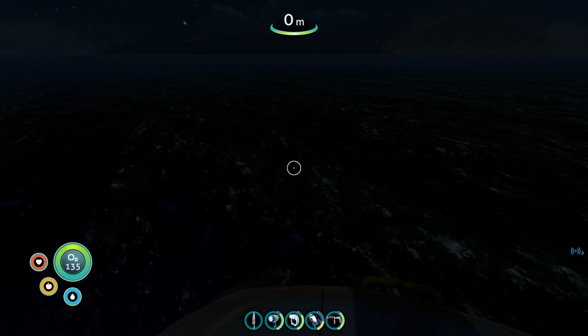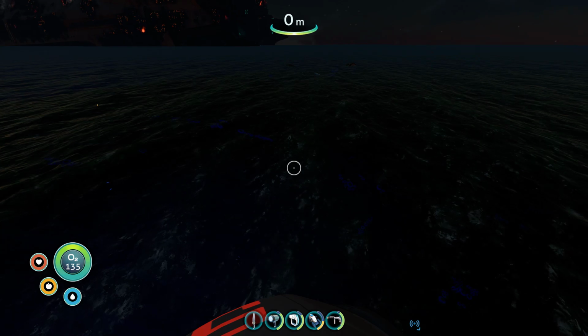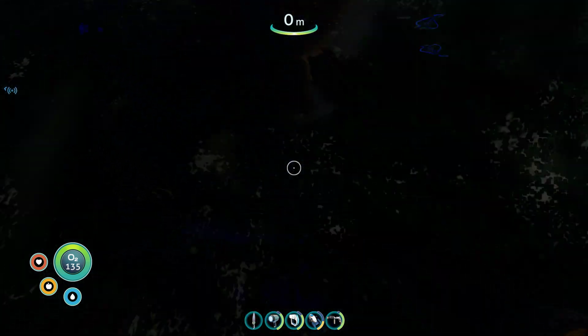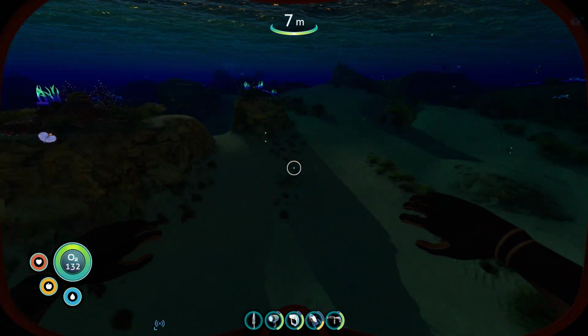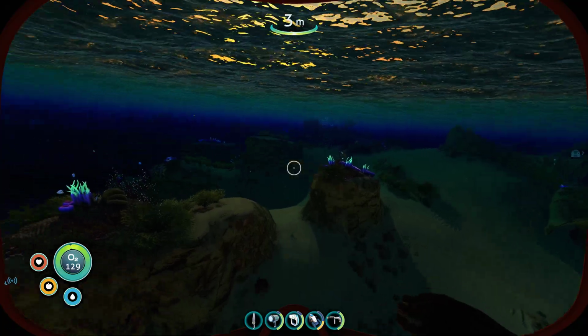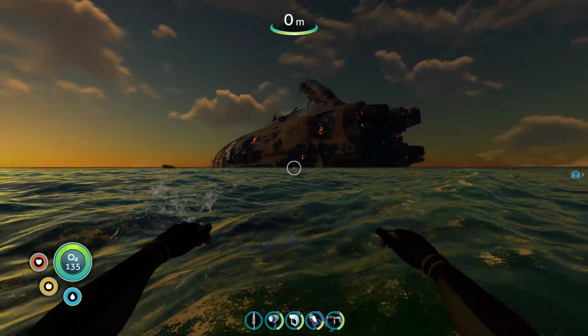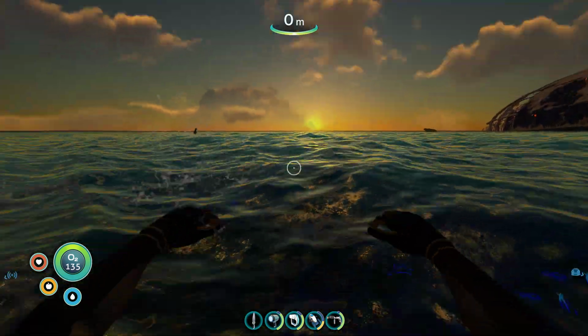All right, and I thought that was moving. That's something glowing there. It's not moving. I did, in the last video, mention that I wanted to do some exploration around the life pod. So let's do that. Because by heading over towards the Aurora... Is that sunup? Yeah, sunup.